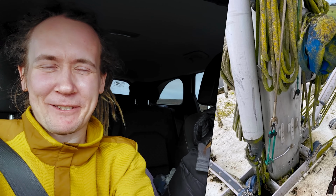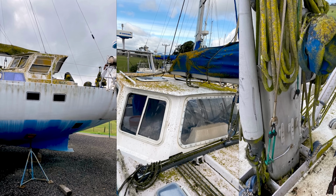We are leaving Iceland and Arctica for now, just to go and check out a boat that we are possibly very interested in buying. Which is also quite far away. Yeah. And also looks a little bit sketchy. Yeah, we've seen some photos. Looks interesting to say the least. Might be right up our alley.